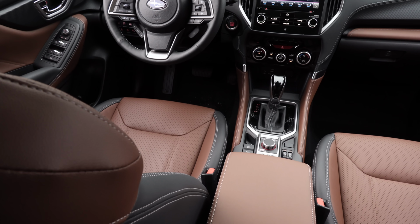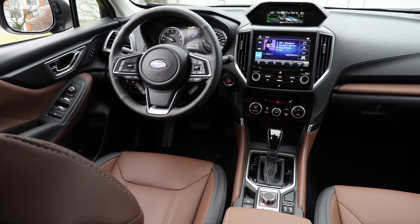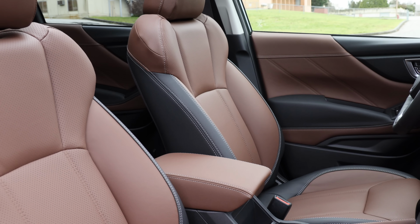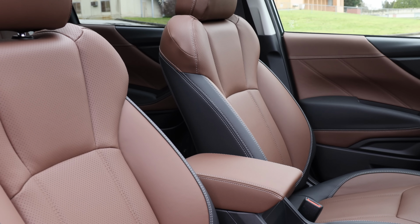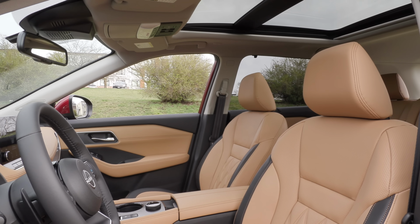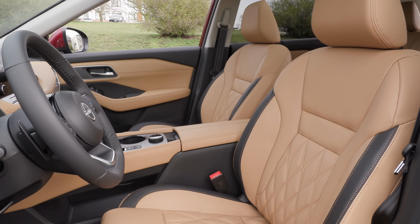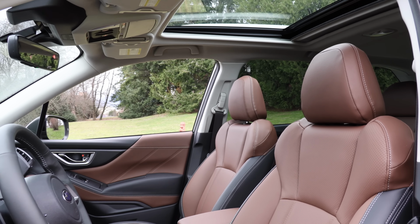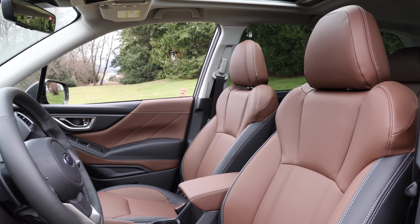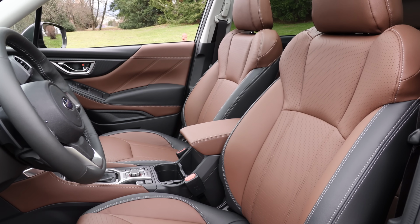The Forester does not have a wireless charger, a head-up display, or wireless Apple CarPlay, which is available on the Rogue. Both the Rogue and Forester do not offer ventilated front seats on any trim. Now, they always send us the fully decked out model. So when you're looking at the Rogue interior and you're looking at the Forester interior, this is the best that they offer. And I would say that they're both beautifully done if you can afford those top trims. Like the color of the Rogue interior and the color of the Forester interior, they look quite rich and expensive. Yeah, really stunning, and both don't use a lot of hard plastic in their interiors.